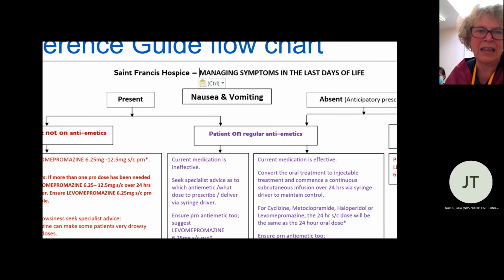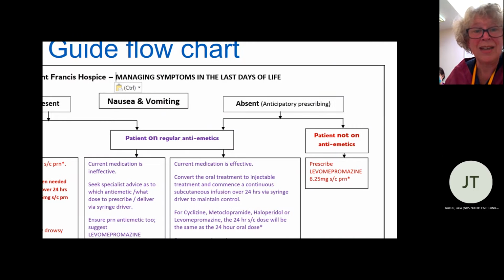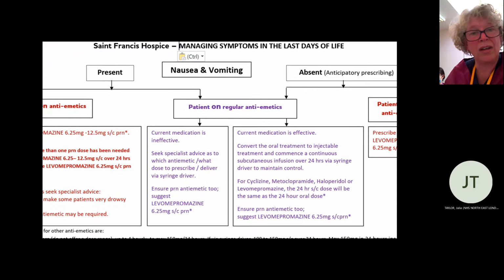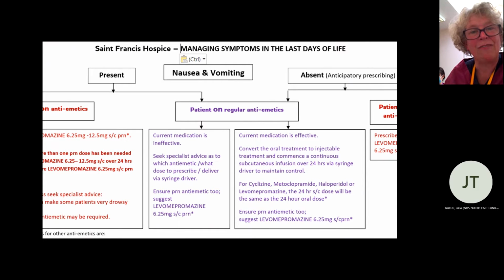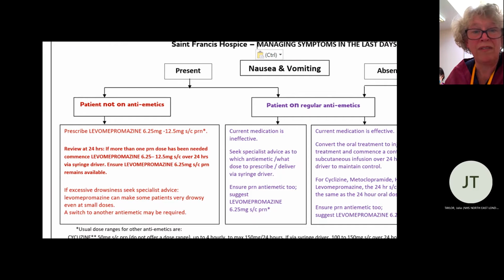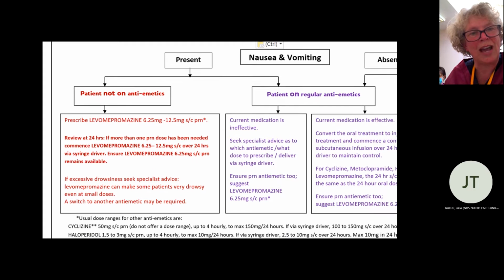Again, the flowchart gives what to do if they haven't got nausea and vomiting, but just in case they might, what would be your standard PRN to prescribe? If they are not on antiemetics, but they've now developed nausea, or if they are on antiemetics and they've developed nausea. So you can see that the flowchart is quite complex, and you'd have to sit and look at it quite carefully to find out what you ought to do now, what you ought to prescribe.